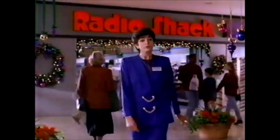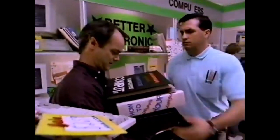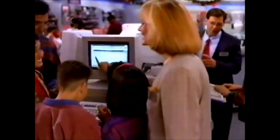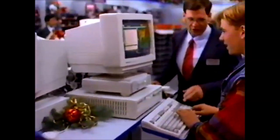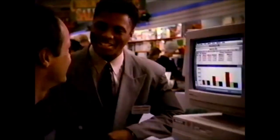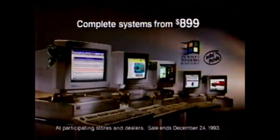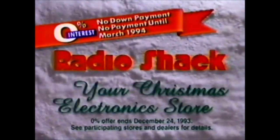Maybe you think buying a computer for your family is easy. So, which one is right for me? How should I know? Here, read these. I wonder where we could find some help. Hey, can we get some help? Hey! Not so easy unless you come to Radio Shack. From affordable family computers to exciting multimedia PCs, Radio Shack has the selection you want, plus the personal service and support you deserve. Make your decision easy with our full line of computers at Radio Shack, your Christmas electronics store.